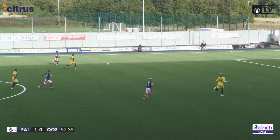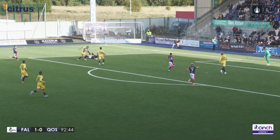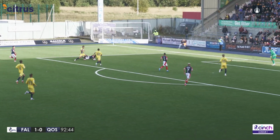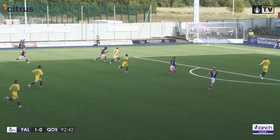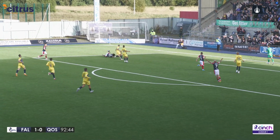Lawal is absolutely busting a gut, as is Josh Todd. Allen's inside, as is Morrison. Challenged by Todd. No foul given. Falkirk fans screaming for a penalty kick. John McLennan, Paul Smith urging the Bairns to get back and defend this lead. Here's Walker.